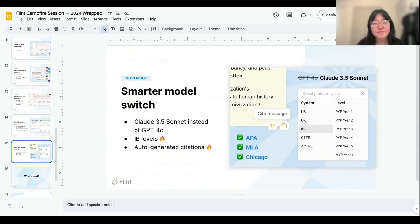Yeah. So right now the base model in Flint that all of the conversation and reasoning is built on is Claude 3.5 Sonnet. It's created by a company called Anthropic. They're one of the big competitors to OpenAI, who creates ChatGPT.